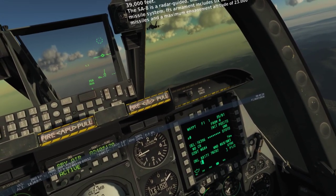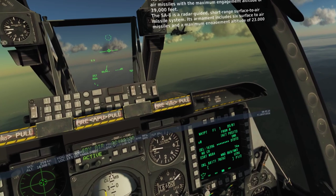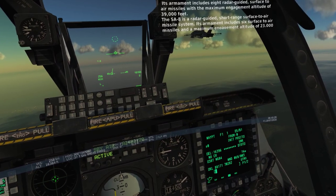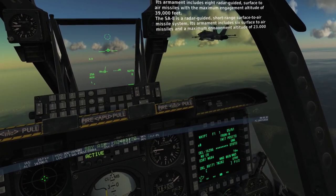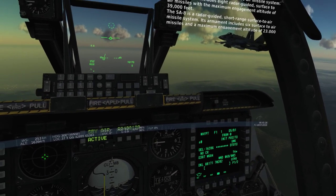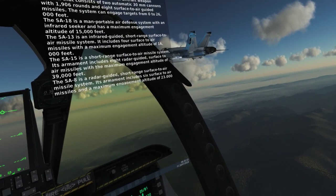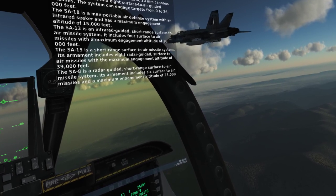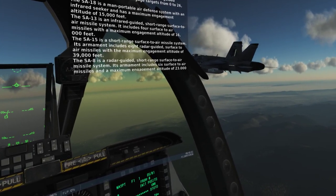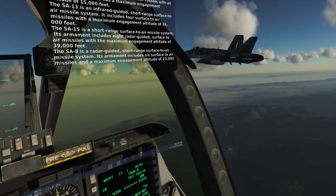Air defense assets. The ZSU-23-4 Shilka is armed with quad-mounted automatic 23mm cannons. Its engagement range is up to 8,000 feet. The SA-19 is a self-propelled anti-aircraft weapon system that consists of two automatic 30mm cannons with 1,906 rounds and 8 surface-to-air guided missiles. The system can engage targets from 0 to 26,000 feet. The SA-18 is a man-portable air defense system with an infrared seeker and has a maximum engagement altitude of 15,000 feet. The SA-13 is an infrared-guided short-range surface-to-air missile system.